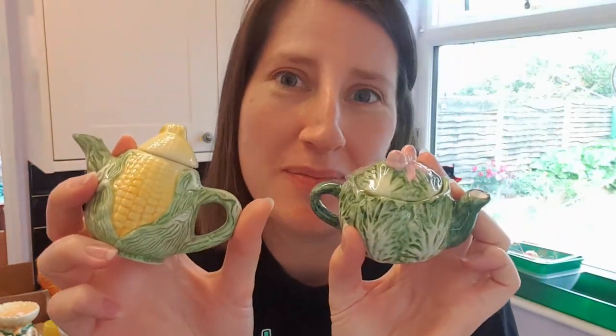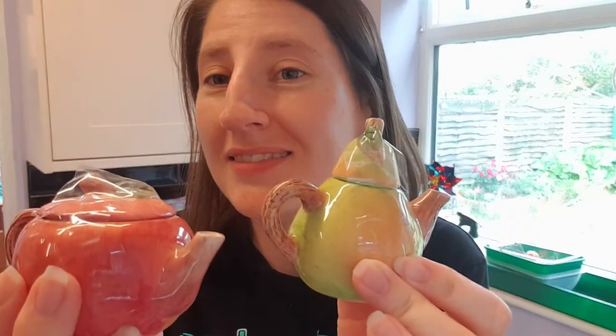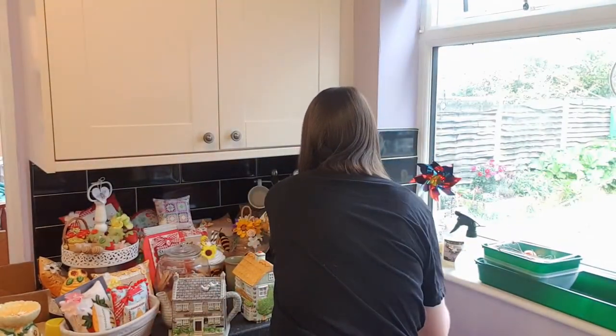I bought a bunch of tiny teapots in the shape of food because I have a corn one. I have one which is a cabbage, I'm guessing. I also have what I think is an apple and a pear. And they still have the tape on to keep their lids on. Not even that. This is not the end. While I was there 2 weeks ago, I picked up this as well because it was just a pound. And I was like, well, I'm getting the others, may as well.